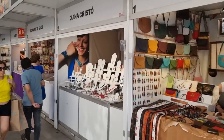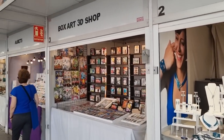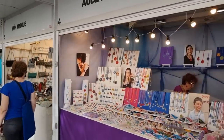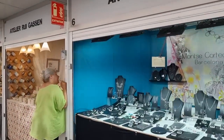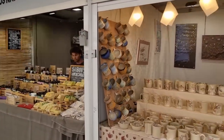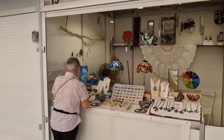We have found this arts and crafts little market, and it's always useful to see what they are selling, because I can see, you know, the typical materials and fabrics that they use in this area, like ceramics, soaps, Tiffany-inspired lamps.